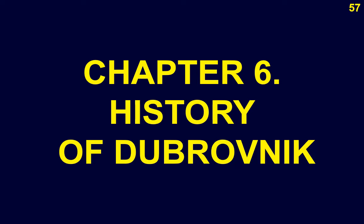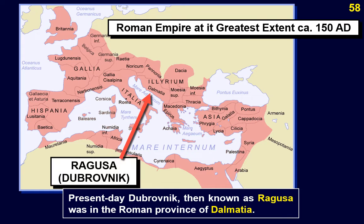Chapter 6. The History of Dubrovnik. This shows the Roman Empire at its greatest extent around 150 AD. Present-day Dubrovnik, then known as Ragusa, was in the Roman province of Dalmatia.